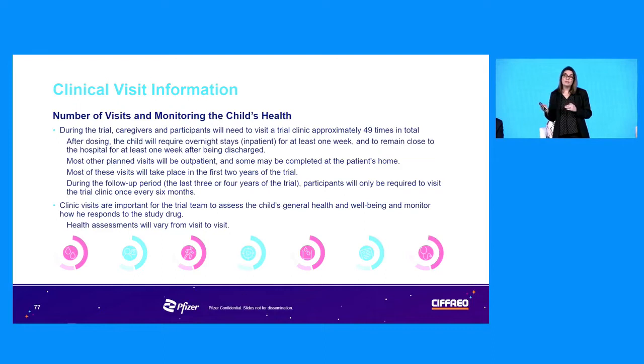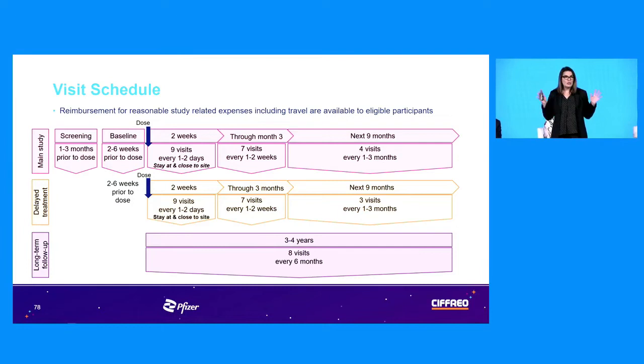So what does it look like in terms of your schedule? Here's a brief schematic, and I have more detail and can answer any questions. In the pink, this is the main study phase. The screening is all the work we do to see whether you're appropriate. The baseline visits before dosing are when we do all the testing right before. That includes the neutralizing antibody test. Pfizer has its own neutralizing antibody test. It's a simple blood draw, gets shipped out, and we find out whether you're positive or negative for neutralizing AAV9.